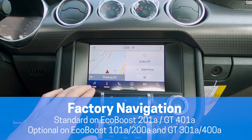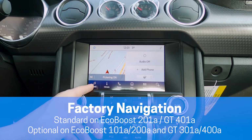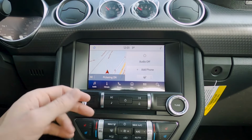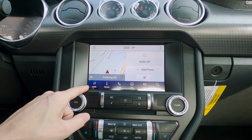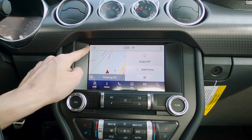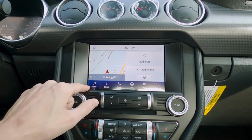But you do have the ability to hook up using Android Auto or Apple CarPlay if you want to use built-in maps. So using, let's say, Google Maps, Apple Maps, or Waze directly through this middle screen instead. Now, if for whatever reason you're not on this home screen, all you have to do is press that home button on the very top left-hand side, and that'll bring you back to this basic summary.